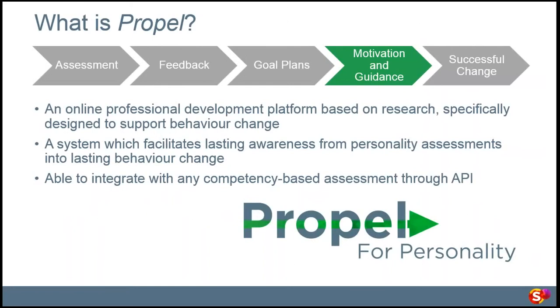As we have seen, the difficulty of change process often means that individuals give up on their goals too soon after making them. Rather than letting the energy and enthusiasm fall, Propel uses insights from behaviour change research to help individuals maintain their drive until they successfully reach their goals. Propel can be used with any competency-based assessment. It has already been mapped to a number of personality assessments, including Facet 5, Dimensions, and the Work Behaviour Inventory.